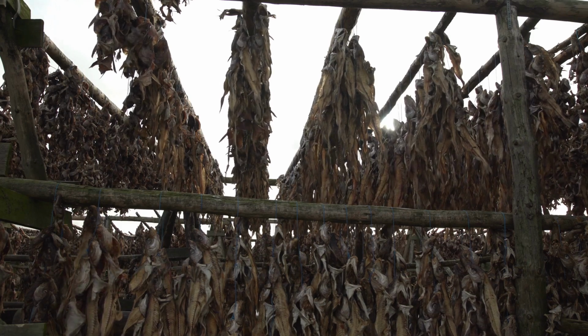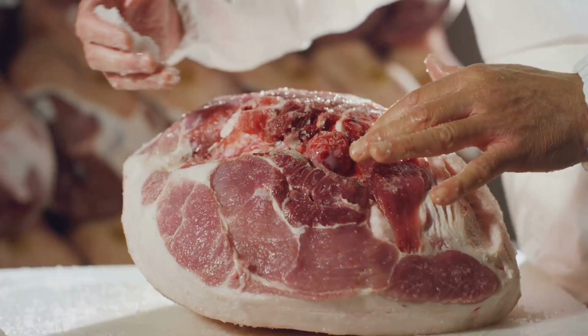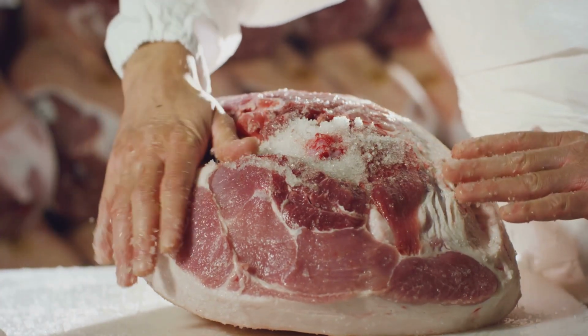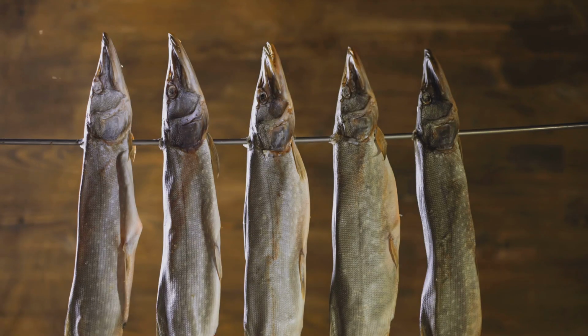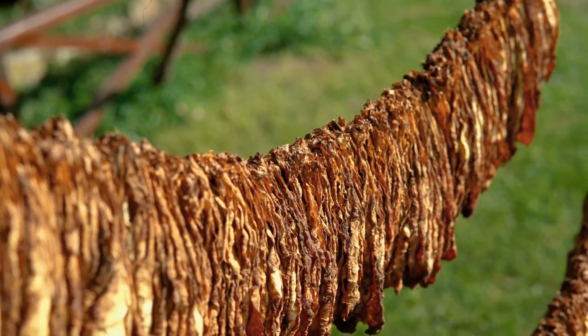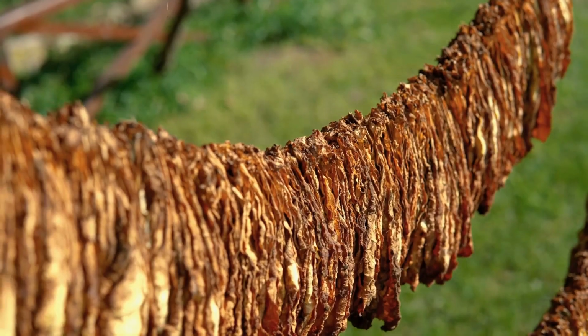Salting and curing are traditional methods for preserving food. They involve using salt to draw moisture out of food, thereby inhibiting the growth of bacteria. These techniques have been used for centuries to preserve meats and fish, ensuring a steady food supply even when fresh food is scarce. Historically, salting and curing were essential for preserving food before the advent of refrigeration.